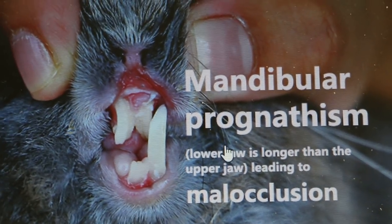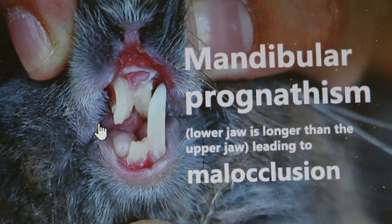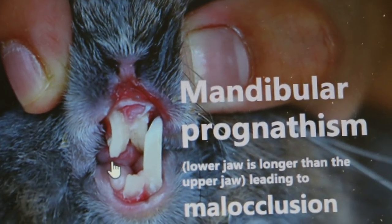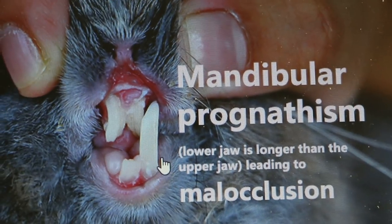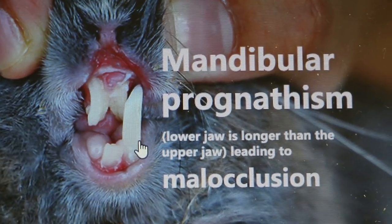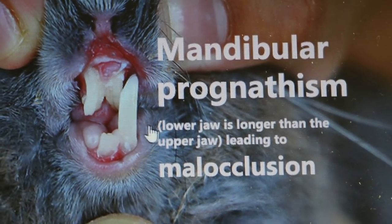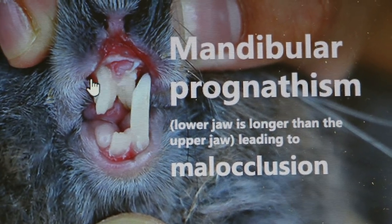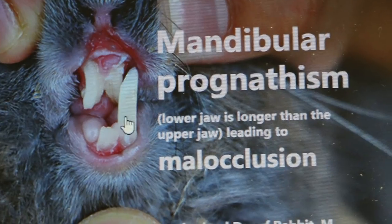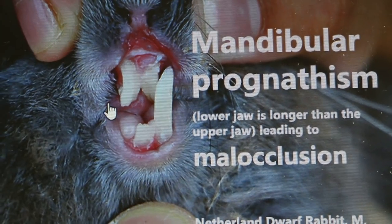Now there are two types of treatment. One type, of course, is just to use the circular saw like that. It goes around and then it just shortens the deviated teeth. But they have to do it every 2 months because the teeth will grow the malocclusion again. So that is one method. Every 2 to 3 months, come and some owners, they just cut themselves with a cutter.